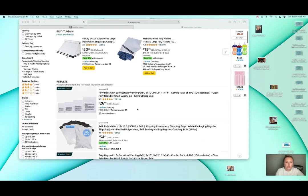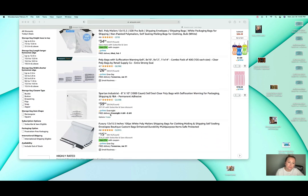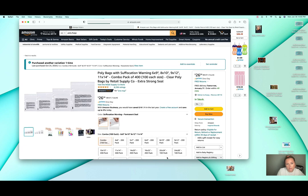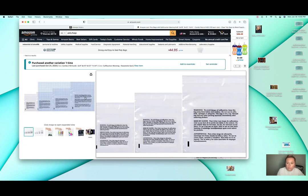Okay, so you can get your poly bags right here at Amazon also. Here is a bunch of different poly bags, and these already have the warning sign on them. You have to have the avoid danger of suffocation for kids warning on the bag.